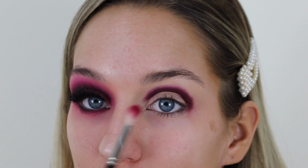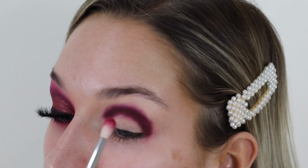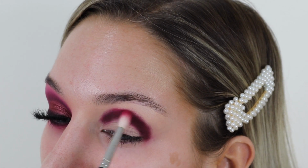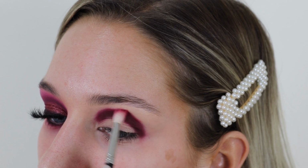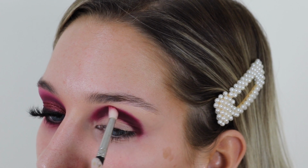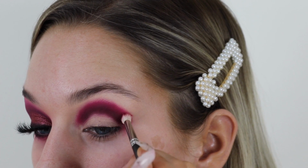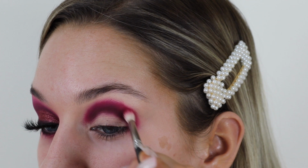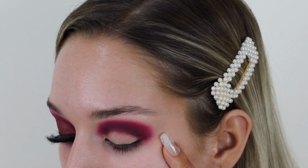So the second colour we're going to go in with is on a 221 brush called Influence by the Carnival palette again. And I'm just going to go right on top of that and just blending the edges out. So it's still looking harsh, don't worry guys. It will look a lot neater in a second. So as you can see, it looks absolutely crazy.